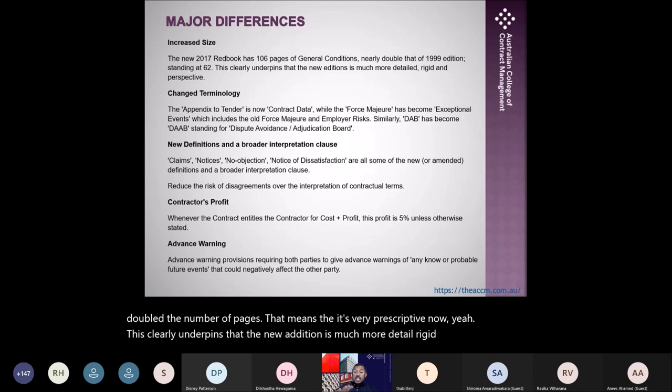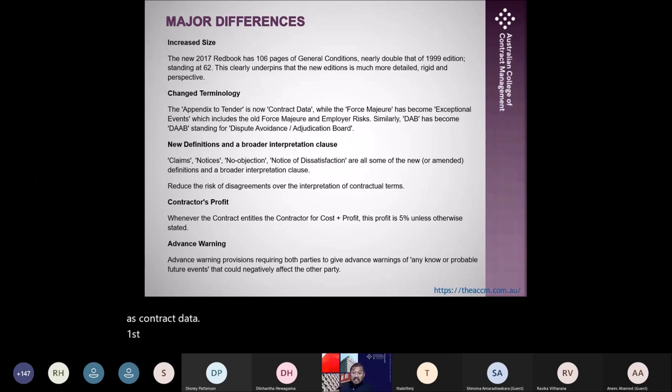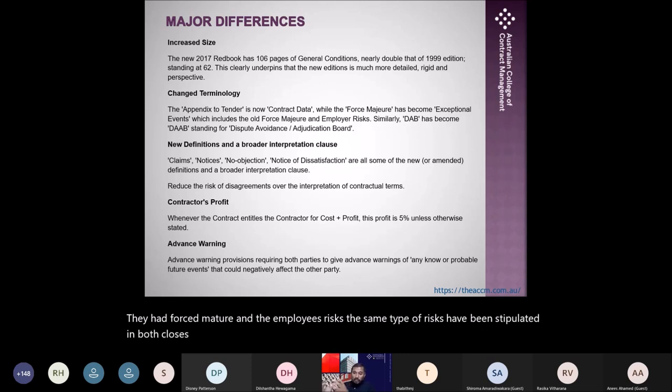They have changed the terminology. For example, appendix to tender now has been identified as contract data. Force majeure has become exceptional events. If you remember in Fidic 99, I had this problem always. They had force majeure and the employer's risks. The same type of risks have been stipulated in both clauses. Now, instead of both of them, they have replaced that with exceptional events.